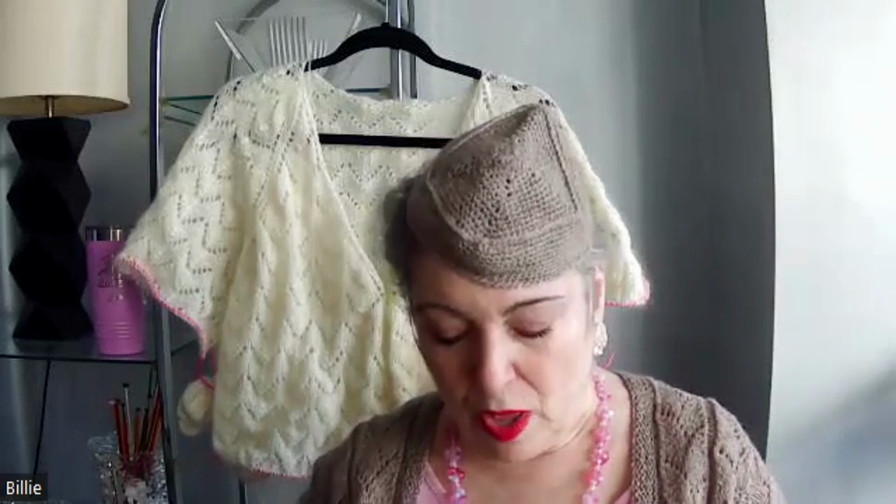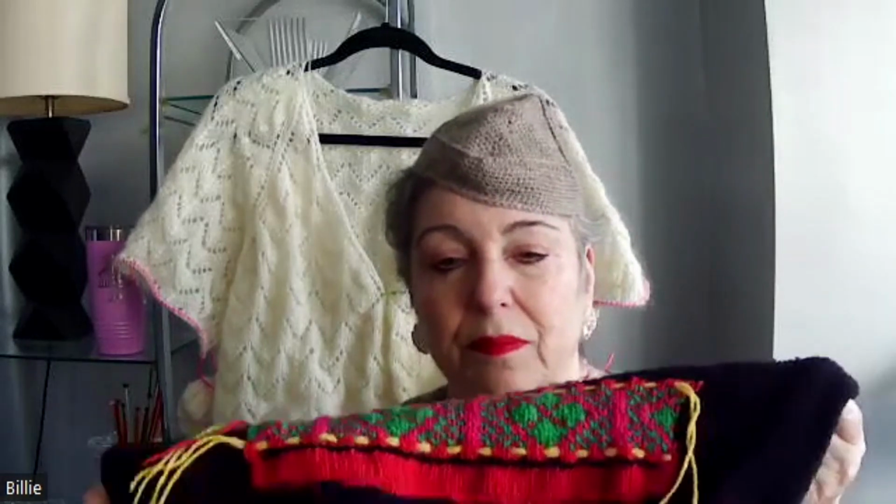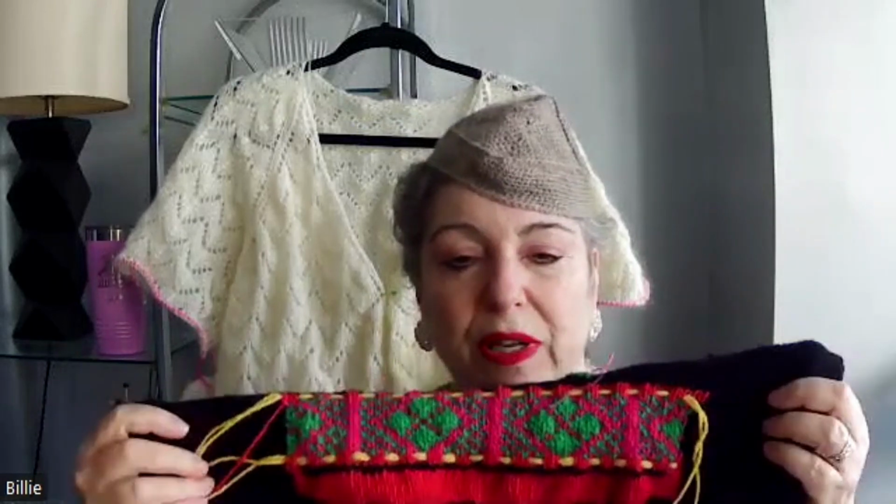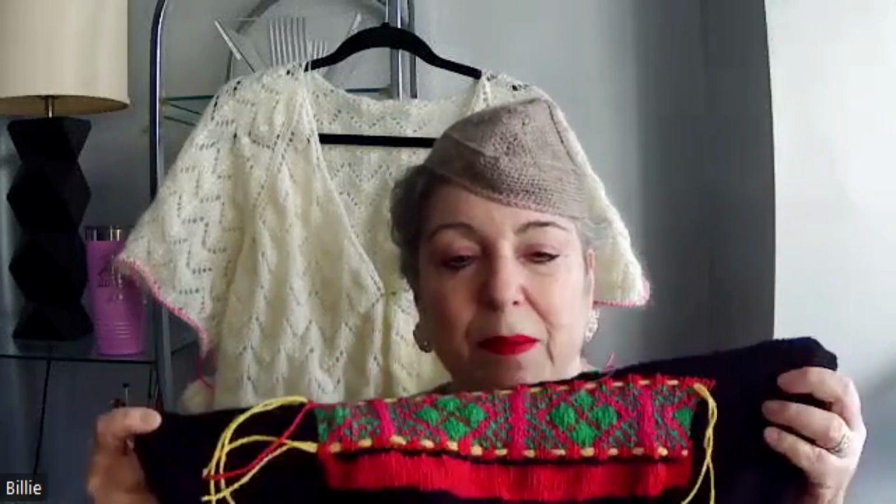Anyway, long story short, I completely shifted gears and I thought, let me try and go with a more Russian folksy motif. So I started with this at the bottom. These strings will be woven in later, but I wanted to get something that really looked like a folk pattern.